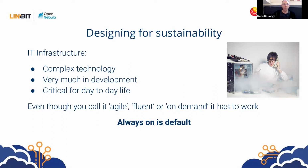So what are we trying to do? We're trying to design for sustainability. And with sustainability, we don't just mean green or good for the environment. We also mean durable, will keep working in the long run. And there's something about IT infrastructure that makes it hard. The hard thing about IT infrastructure is that it's very complex technology.